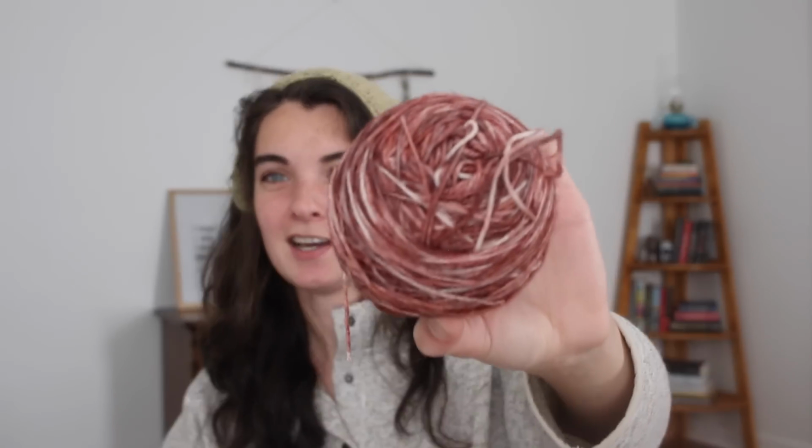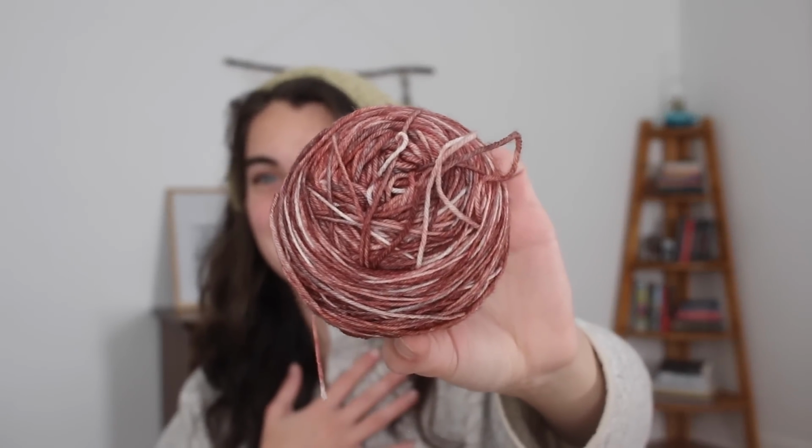But so, like I was saying, I did the La Mercerie sock swap. So much fun. If you have the means, if you are interested, I recommend it next year if you haven't done it yet. But I got paired with a really sweet partner, Allison, this year, and she gifted me this beautiful yarn.